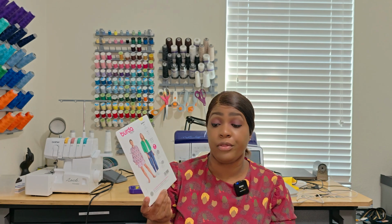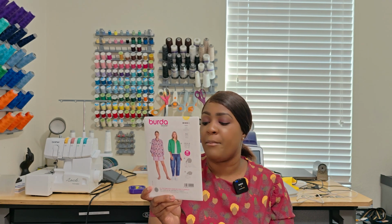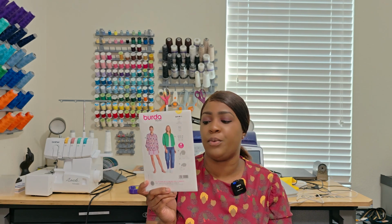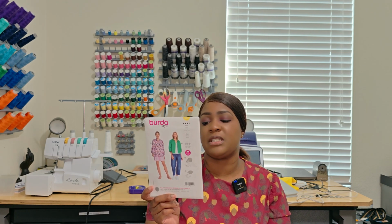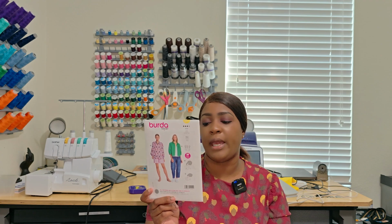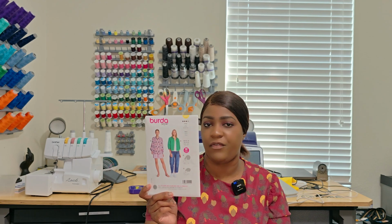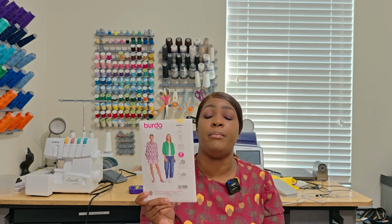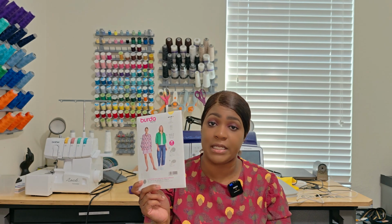I am here for both views, View A and View B. But I think for me, I would probably do View B, the green one that the model is wearing. Some of the fabrics you can use are lightweight cotton fabric, rayon, crepe fabric, silky fabric, you name it, okay? It is an average to sew pattern, but once again, it's $58.47.